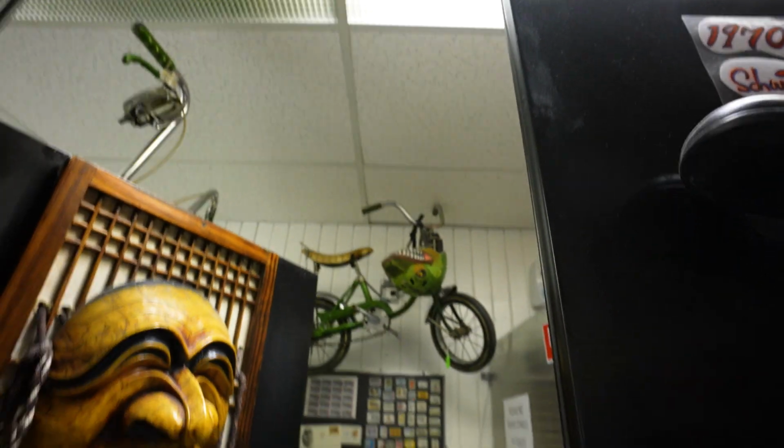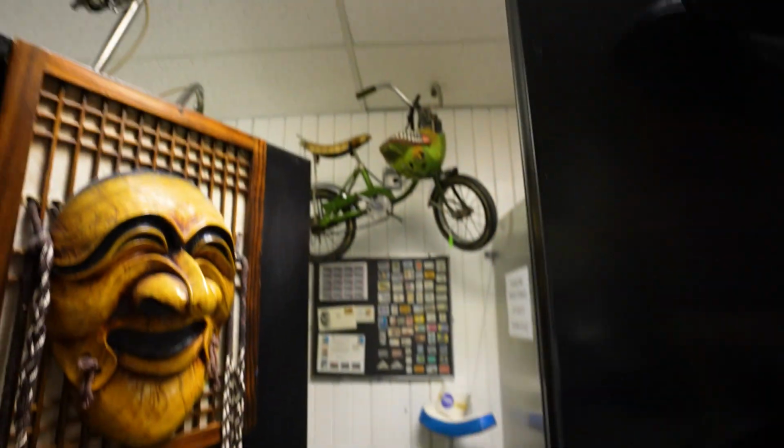Even the bathroom has bikes. This is nuts. Take a look at this. While you're doing your thing, you know, there'll be bicycles right next to you. This is nuts.